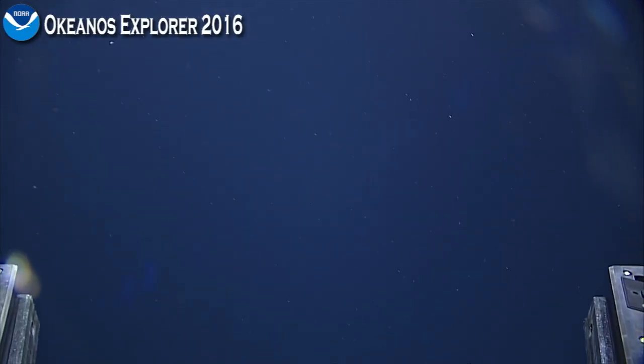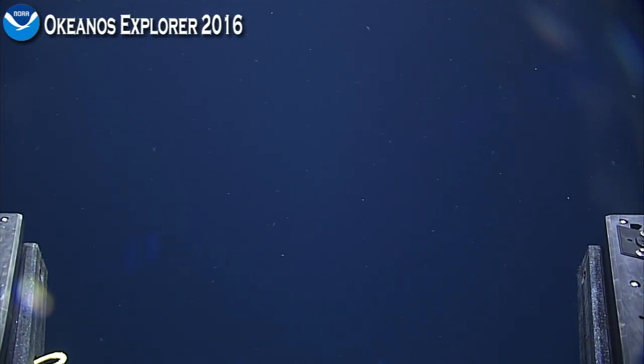Okay, you're starting to get to me. I'll start coming down a bit. My altitude's 41. I've got ground ahead of me on sonar. Delta 19.